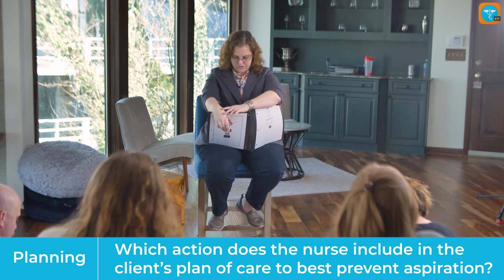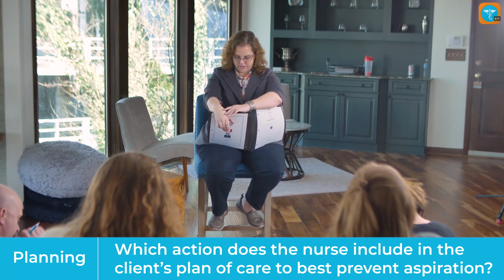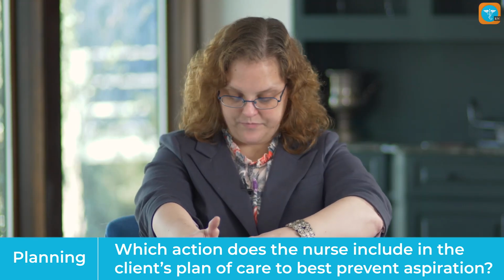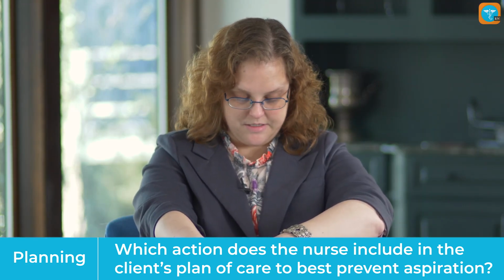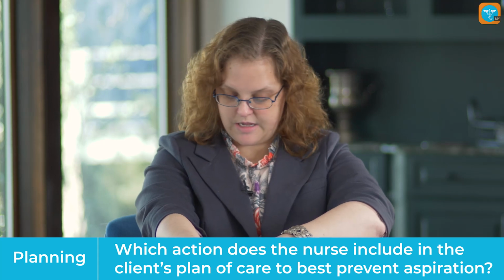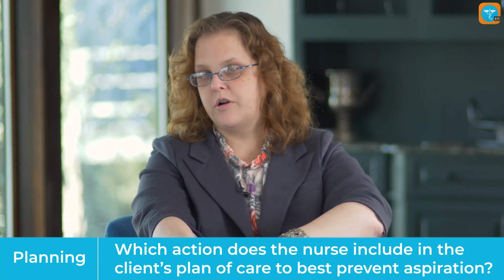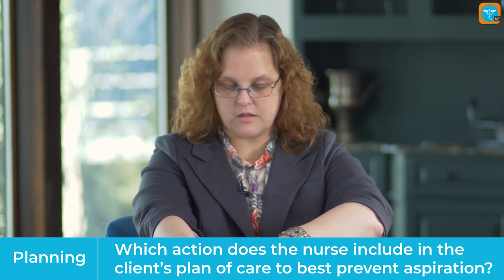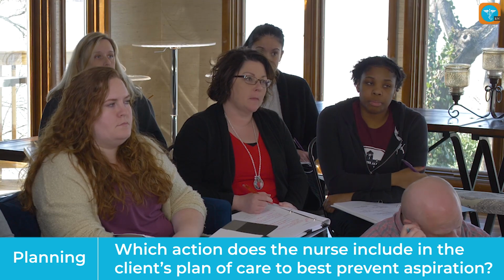Which action does the nurse include in the client's plan of care to best prevent aspiration? So when you're planning care, we talked about dysphagia precautions, right? Now this one doesn't say that the person has a dysphagia diet, just says we want to prevent aspiration. So what kinds of things do you think of automatically? Elevate the head of bed. Yeah. Elevate the head of the bed.